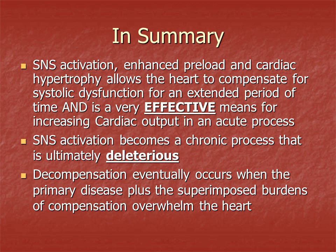So in summary, when we look at the progression of heart failure, we're looking at the sympathetic nervous system being activated, enhancing the preload and cardiac hypertrophy, which allows the heart to compensate for the systolic dysfunction. And this can go on for an extended period of time. It's a very effective way to increase cardiac output during an acute process. However, when that sympathetic nervous system activation becomes a very chronic process, it is very harmful to the heart overall. The decompensation eventually occurs when the primary disease plus the superimposed burdens of compensation eventually overwhelm the heart.